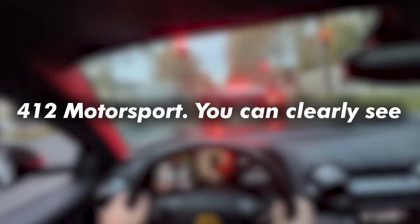Next up are two crazy BMW E30s from 412 Motorsport. You can clearly see that they want to build a supercar killer, and even if both cars are head-to-head, that's really impressive.